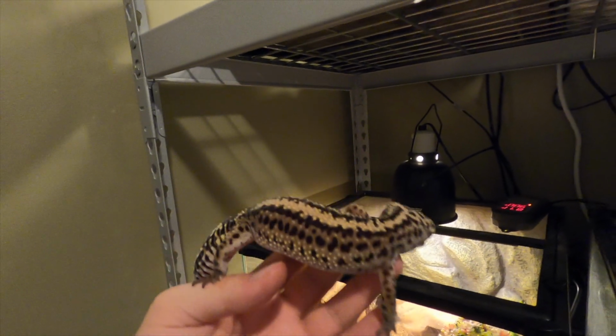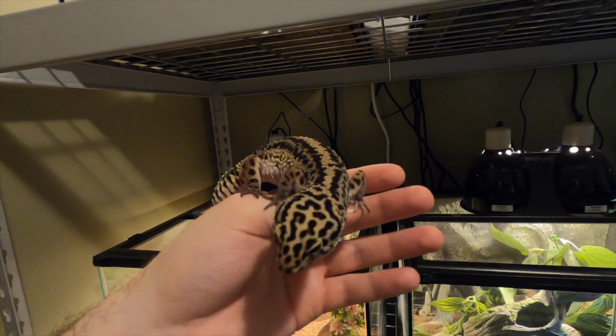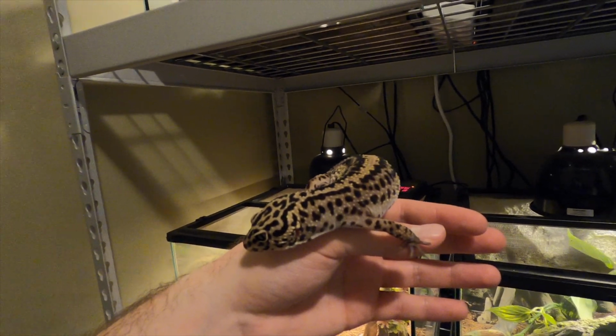So in future, if you're ever wanting a leopard gecko, we can see what we can do, and maybe if you want one from the channel, we can always try to make it happen. But yeah, perfectly calm animals. Leopard geckos are easily one of the best pet reptiles you can own, and one of the easiest.